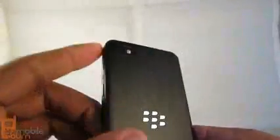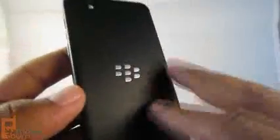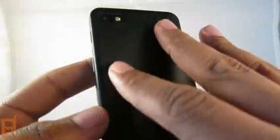On the back, you have an 8 megapixel camera, and the material on the back has a lot of tiny little dots on it, but they're inverted. So it's a very nice, soft feel, like a soft rubbery touch. Feels very nice to it. And that goes along with the thin profile of the device. It's very slim.